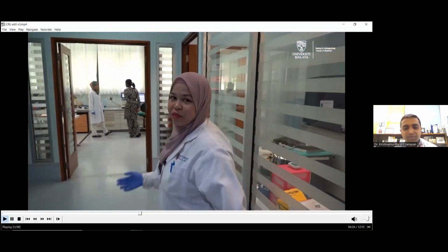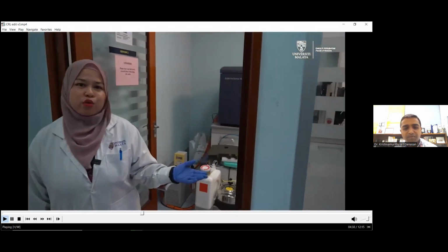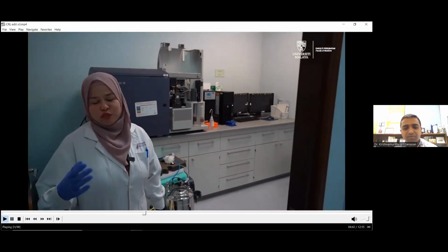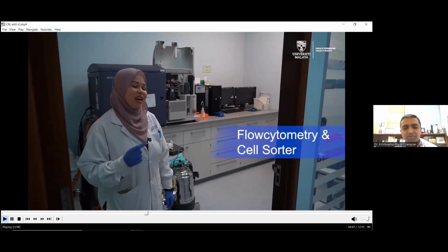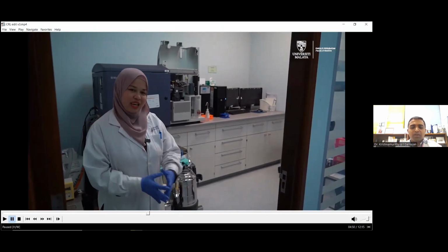Over here, we have the BD FACSAria III. This is a more powerful and advanced machine that takes flow cytometry further by offering cell isolation and cell sorting. As you can see in this picture, this is a FACSAria. At the moment, it only functions with two lasers. We're trying to replace the third laser, depending on the demand that we have.